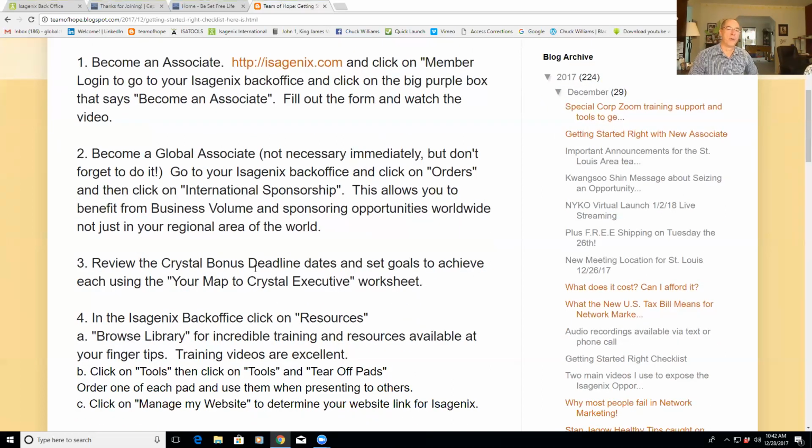Review the Crystal bonus deadline dates and set goals to achieve yours. We use the roadmap to executive. Once you become an associate in your back office, those dates will appear immediately. You're not an associate right now, you're just a customer. So the dates aren't there yet. But once you click on the purple box, become an associate, you'll see the dates.